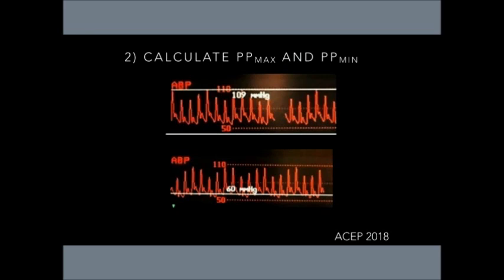Next, and you can also do this with a printout, you'll calculate your maximum and minimum pulse pressure. So you'll find your highest systolic pressure with inspiration. This will be the starting point for your maximum pulse pressure, and you'll measure it as well as the diastolic pressure on that same waveform. Then you'll find your lowest systolic pressure, which would be with expiration, and you'll measure out the systolic and diastolic pressures on that same waveform. So now you've got your pulse pressure maximum and your pulse pressure minimum.